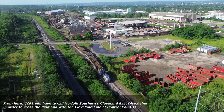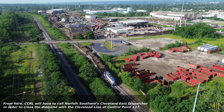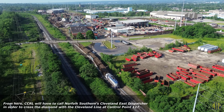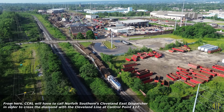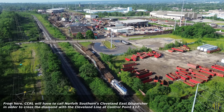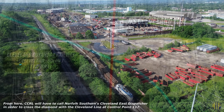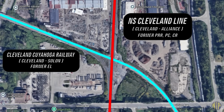To begin their morning's operations, the crew would pick up 5 loads from Ferrous and then run westbound to Van Aiken Yard, where their cars get staged before being sent off to their respective customers. In order to get to the yard, the crew would have to call Norfolk Southern's Cleveland East dispatcher in order to cross the diamond with the Cleveland line at control point 117.